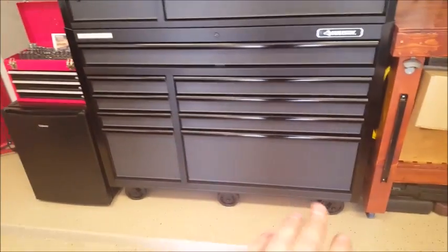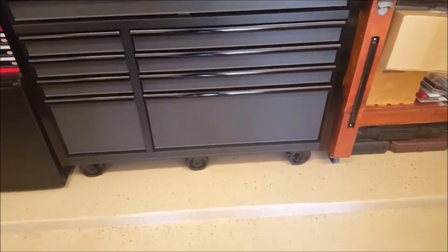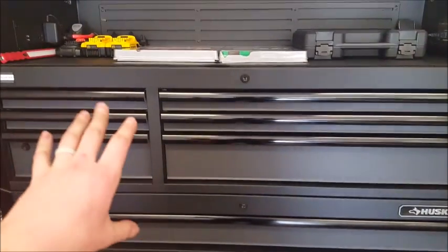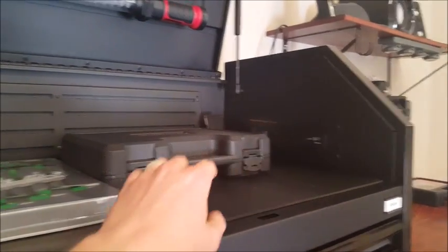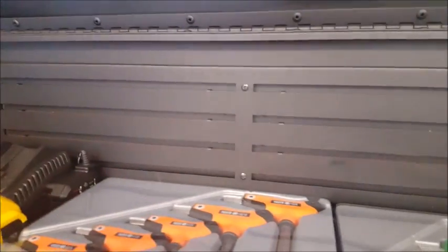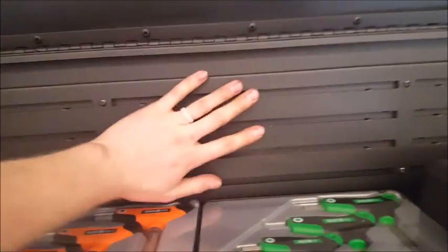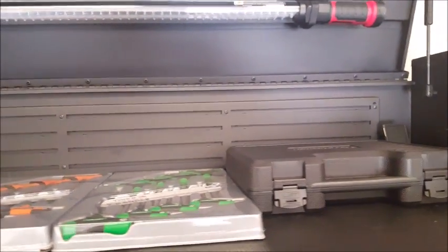In the back of this 52-inch Husky flat black toolbox, nice big casters on it, locking. They're all soft close drawers, and in the back, well, let's start over here. You got 2 power strips, 4 outlets on each side, as well as 2 USB ports on each side. This box runs around $700, so it is really nice price, especially for the quality of the box. This entire back strip here is a magnet, and you can put tools on it. I don't really keep much up here, so I don't have anything on it.